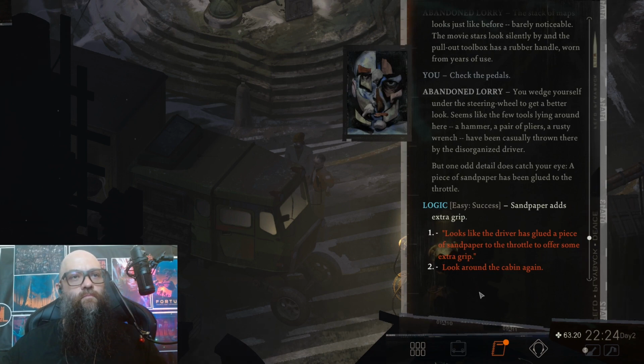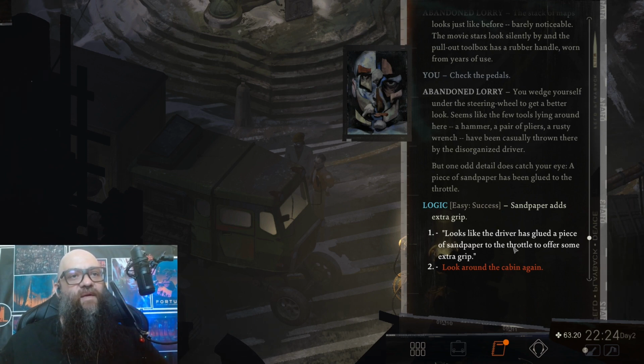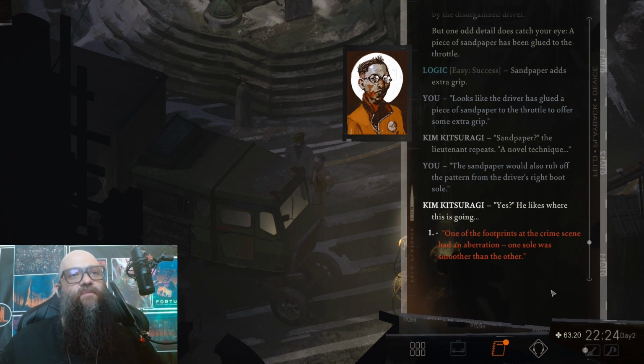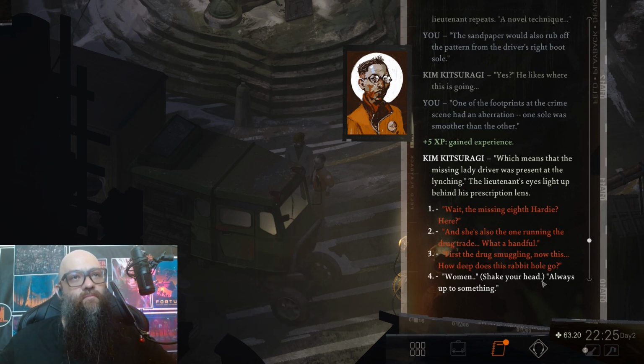Sandpaper adds extra grip. It's the person we're looking for, because their soul has been worn out. Looks like the driver has glued a piece of sandpaper to the throttle to offer some extra grip. Sandpaper? A novel technique? The sandpaper would also rub off the pattern from the driver's right boot sole. Oh, that's the other way around. Yes? One of the footprints at the crime scene had an aberration. One sole was smoother than the other. Which means that the missing lady driver was present at the lynching.